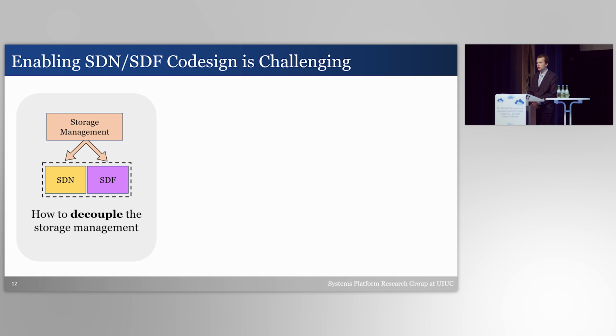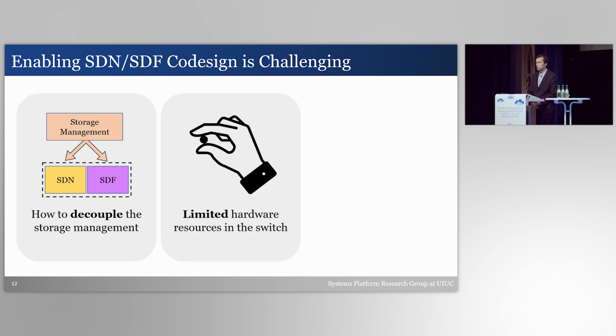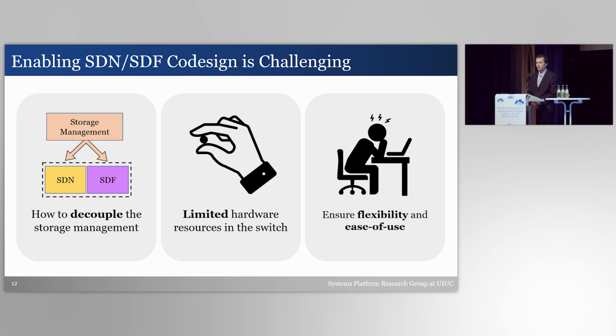Unfortunately, achieving this vision of SDF-SDN co-design is challenging. And the first challenge is how to decouple the functions of the storage management across the SDN and SDF without overly burdening the existing SDN. This is made challenging because of the limited hardware resources available in modern programmable switches, which only have tens of megabytes of memory available in the switch data plane. Therefore, we can't simply offload the storage management into the SDN. We need to carefully decouple the management and design the shared storage state. Finally, both SDN and SDF are built around programmability and flexibility. We need to make sure that when we coordinate, we do not restrict this flexibility and ease of use.